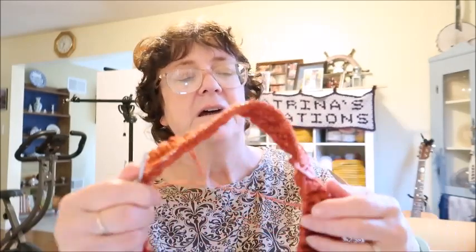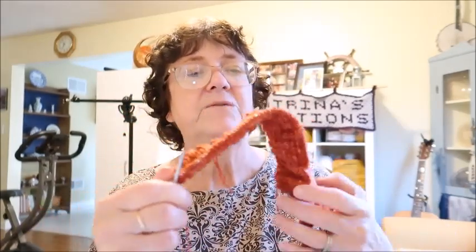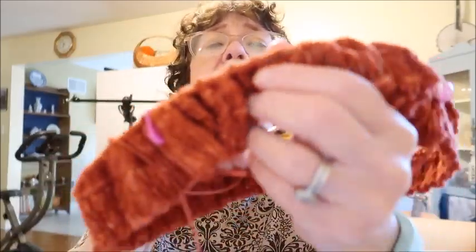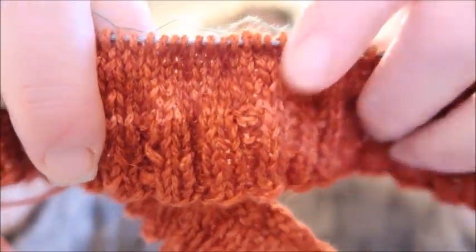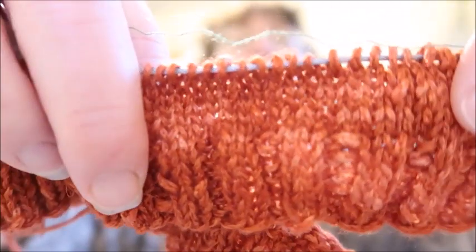And then my work in progress is my knitted sweater. And this is Panopia, which was a free pattern from Expression Fiber Arts. Last week I'd literally just done like 2 rows. So I have finished the ribbing. There you can see it. I finished the ribbing, which was 2 by 2, and now I am just on stockinette.